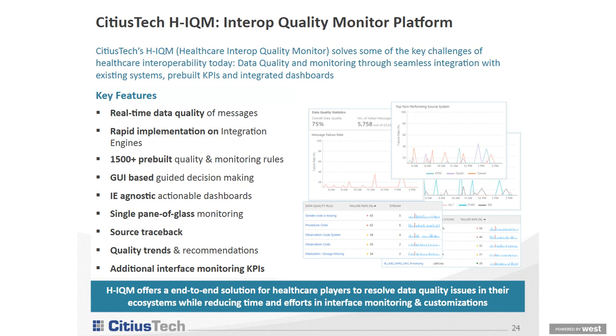So we tried to collate all these different types of data quality challenges and issues into a pre-built set of quality and monitoring rules. We tried to come up with a rules management solution which will empower the product owners and the data analysts to define and configure the rules for different types of interfaces or the health systems that you're going to develop, and keep it agnostic or independent of your integration engine. So today, if my health systems want to move from integration engine A to integration engine B, or manage multiple integration engines, the whole data quality and data monitoring piece would be agnostic to the integration engines.